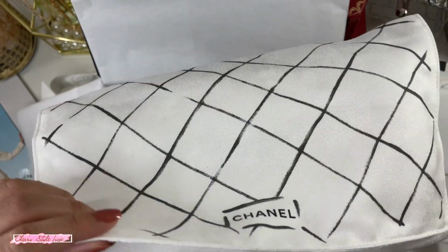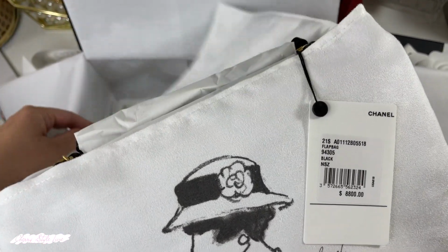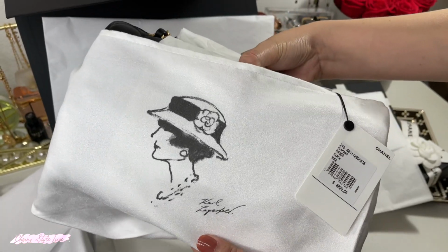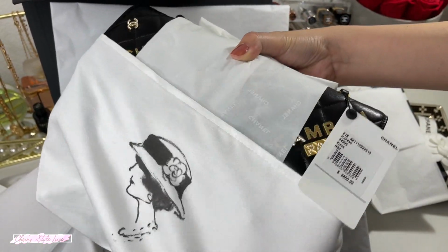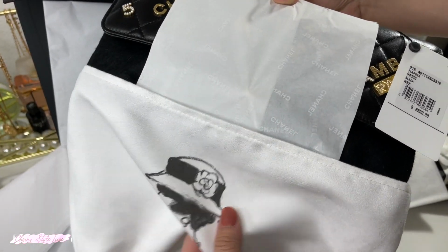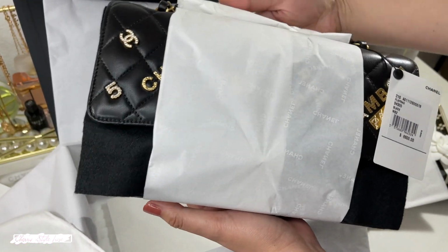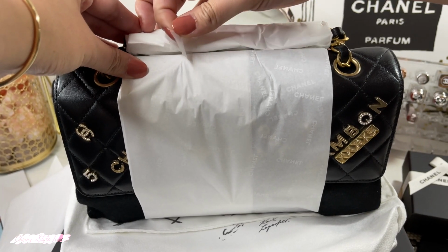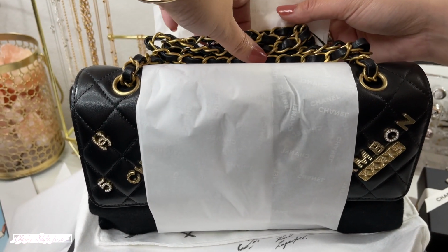So this bag retails for $8,800 US plus tax. So I paid almost $10,000 for this bag. It's a lot more expensive than the regular medium classic flap, but I really like the design, so I got it anyway. So here she is, guys.